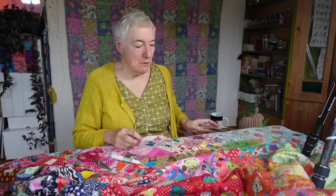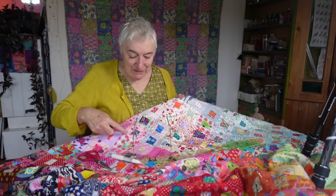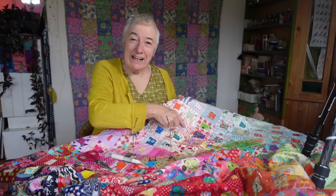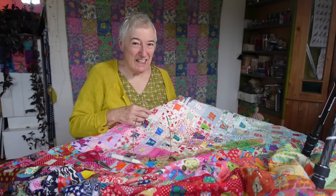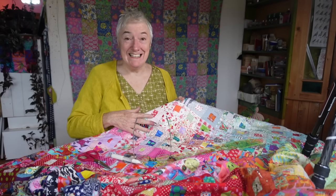I've got to crack on though because these blocks finish at 3 inches and I've decided that I'm going to quilt right through the diagonal of each one. So there's a lot of quilting in my future. I'm committed now though, and it looks really nice.